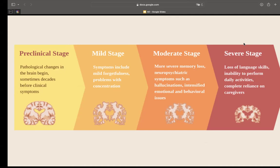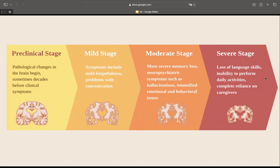There is the mild stage where symptoms include mild forgetfulness, problems with concentration maybe. It progresses to the moderate stage that has more severe memory loss. Here you start seeing neuropsychiatric symptoms such as hallucinations and intensified emotional and behavioral issues. And then finally, it progresses to the severe stage where you see a lot of loss of language skills, inability to perform daily activities, and complete reliance on caregivers.